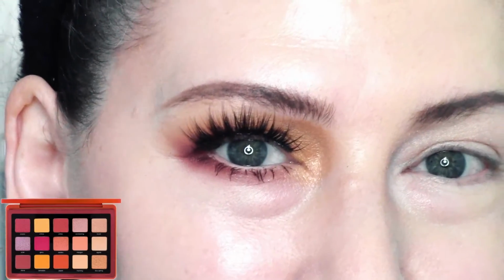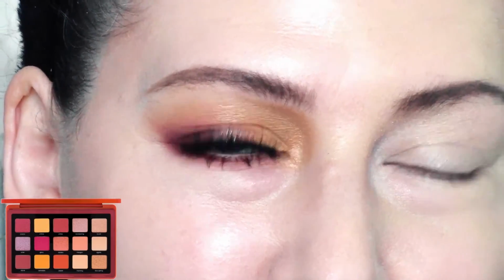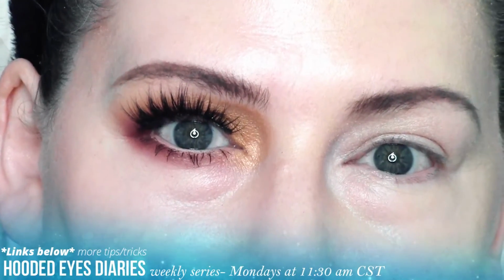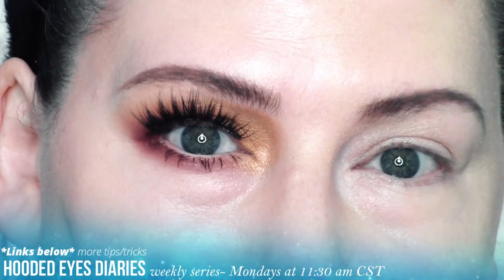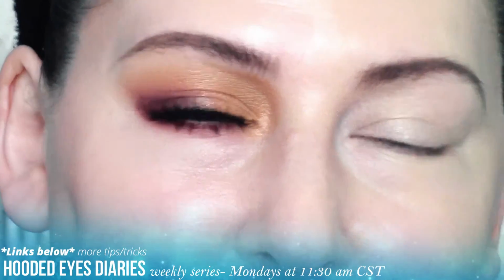As you can see, I've already played around with this palette. I am in love, my friends. I love it so much. I wish all of her palettes were this small, making them a little more affordable. Her regular palettes are, what, $125 or $129. I've got a few of them. I adore them as well, but I don't mind having the smaller packaging and the smaller pans of eyeshadow because it makes it, in my opinion, a little more affordable, hopefully for more people to enjoy them.